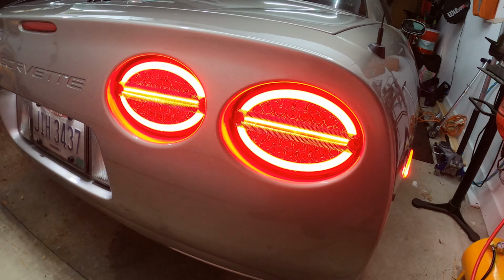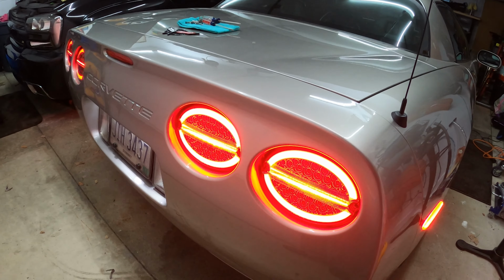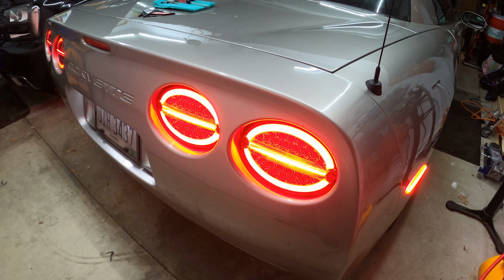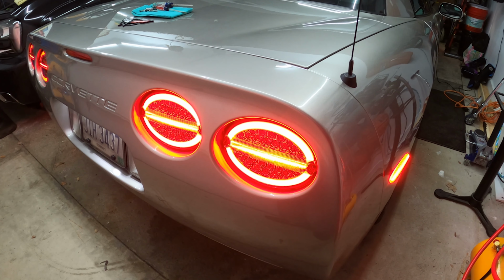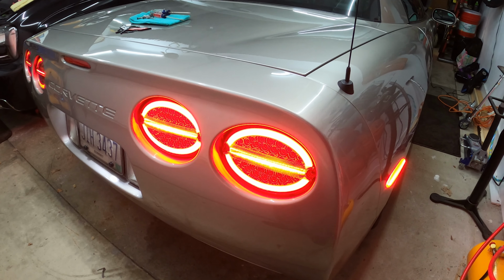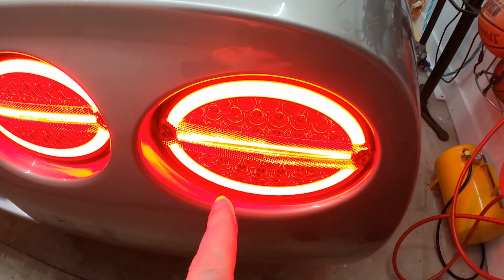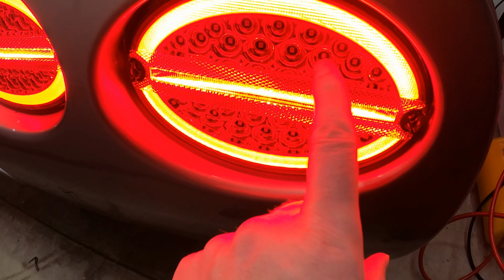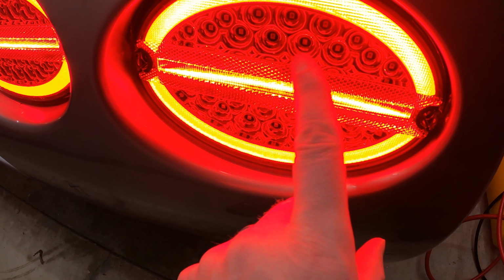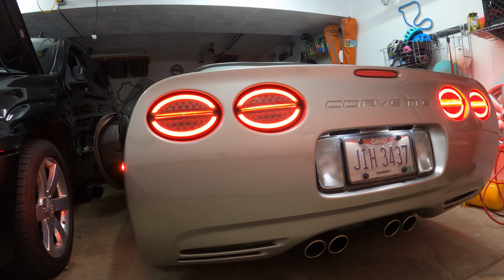That's slick. It changes the whole back end, especially at night with the lights on. Lights off, you can't really tell much of a difference. Pretty neat though. I'm a big fan of that. And then when you hit the brake lights, all of this in the center is going to light up. I'll show you here.